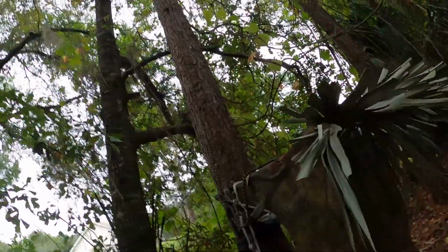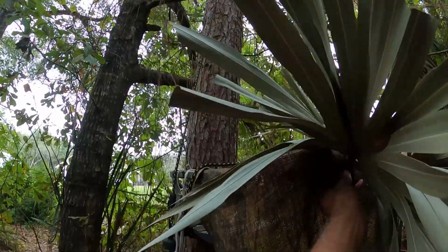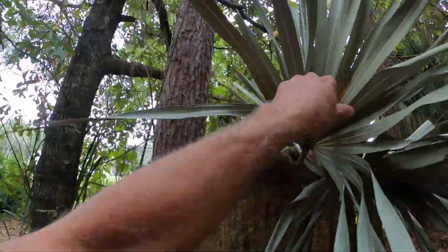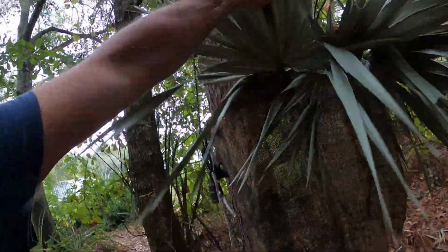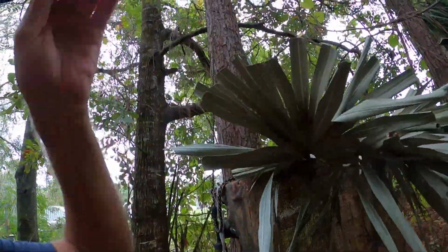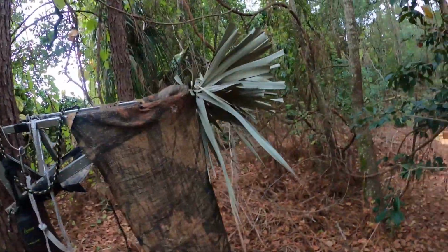And then I threw these in here too, and all these are is a little piece of PVC pipe, and I poked a hole through there, and then I zip tied these on. So this is a little extra camo in front of you. You can't have it too high, because you'll be in the way of your bow.